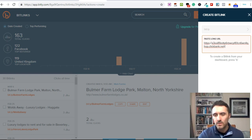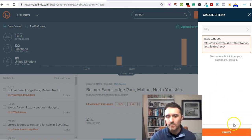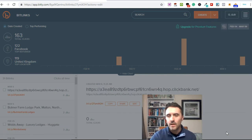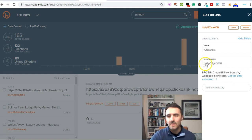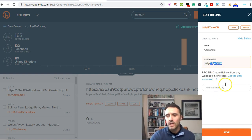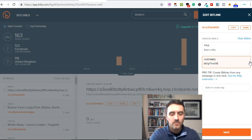I'm going to come down to the bottom and click create. And then it's going to give you a link. Now in terms of this link, you can go ahead and edit it. You see here, this is currently the link. If I take this link, this is what would be your link that you would share. You can edit this, changing it to be relevant to the product that you're promoting. So in this example, you would do Ted's wood.